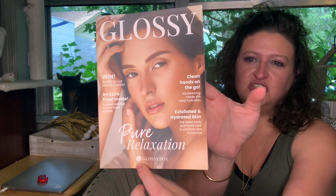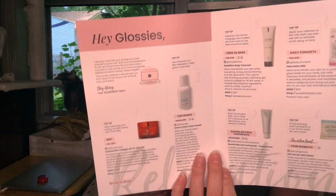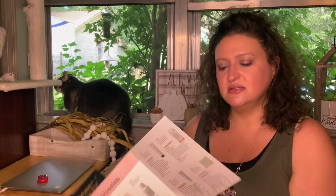Win Glossy of the Month, an extra treat inside, a sweet addition to your night routine. Clean hands on the go. Hard-working hands still need hydration. Exfoliated and hydrated skin, the latest body and facial care to exfoliate and moisturize. This is pure relaxation. Inside, it has my note from Glossy and my products.